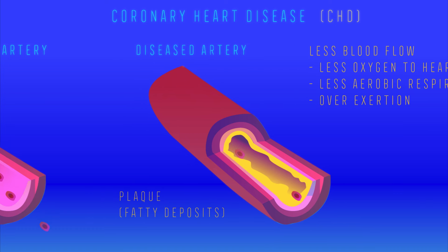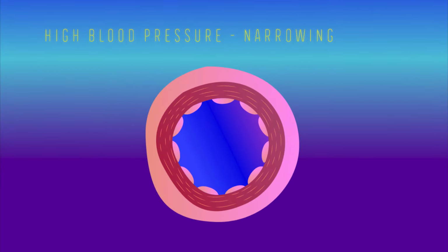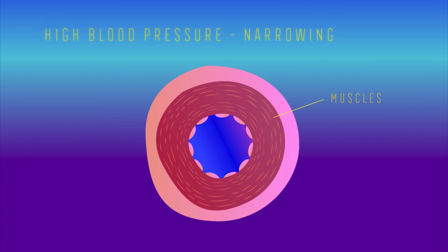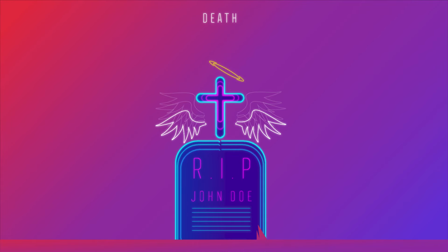What makes this bad situation even worse is high blood pressure. High blood pressure puts extra pressure on the arteries' walls, making them even more susceptible to narrowing. This happens because if your blood pressure is too high, the muscles in the artery need to respond by pushing back harder, and so they become more muscular, and so there is less space for the blood to flow through. Combined with a coronary heart disease, this can lead to heart attacks, or worse, death.